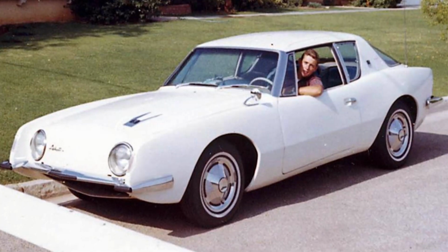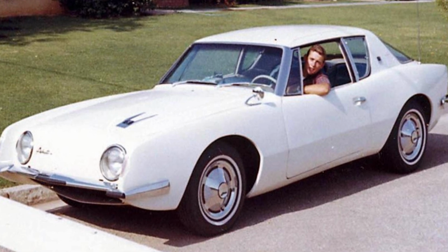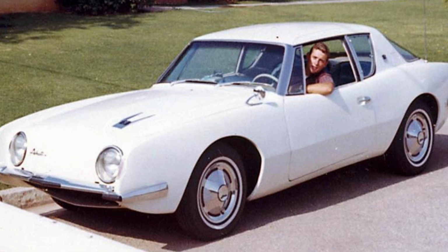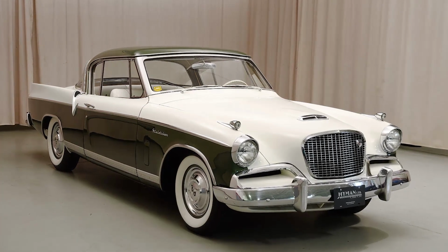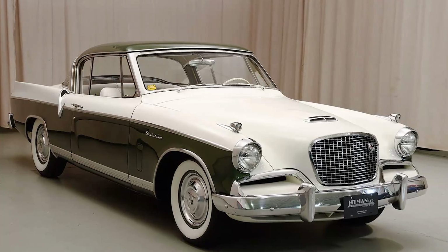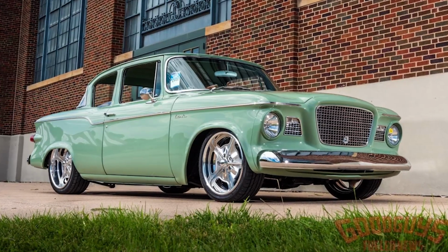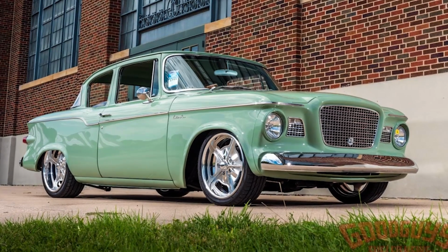A well-kept or fully restored Studebaker Avanti can sell for $30,000 to $70,000. Insane, right? Ultra-rare models or low-mileage originals can go even higher. The 1956 to 58 Golden Hawk often sells for $25,000 to $50,000 nowadays, depending on condition and options. The 1960s Lark typically sells for $10,000 to $20,000.